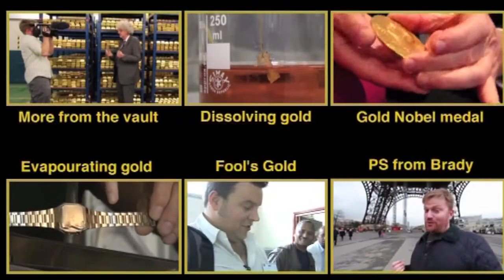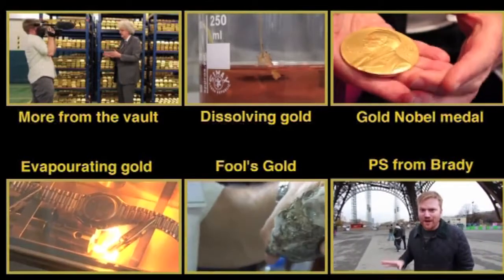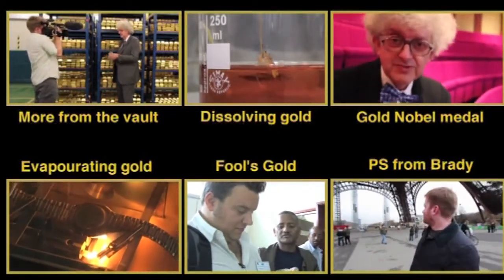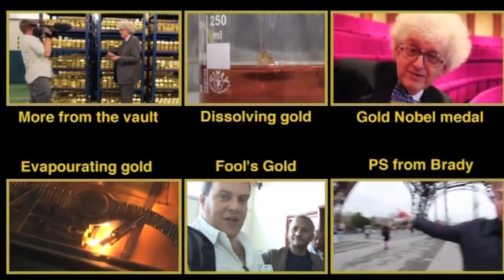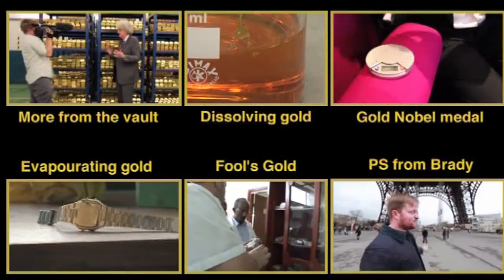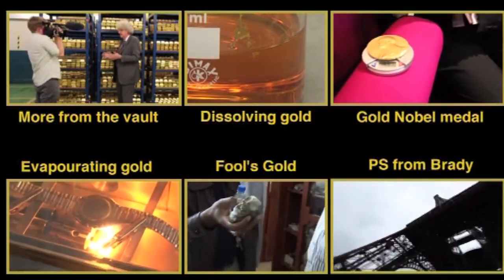So not only would all the gold ever mined fit here under the legs of the Eiffel Tower, it'd fit here quite easily. By my reckoning, that cube of about 20 metres in each direction would probably fit 3 times from there to over there. Same for each side. And you could probably stack it on top a few times as well. So not that much gold.